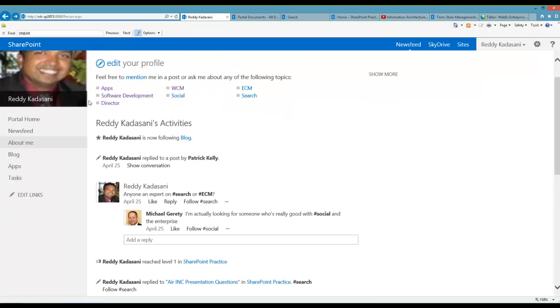So I could also provide the ability for others to find me based on my expertise areas. For instance, if I want to let people know that if they want to know about ECM or web content management or software development, they can get in touch with me. I can edit this page and add those expertise areas in here. And if somebody else goes into search and searches for ECM, they would actually find me. So let me show you that.